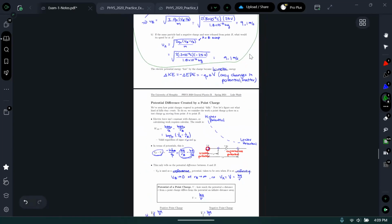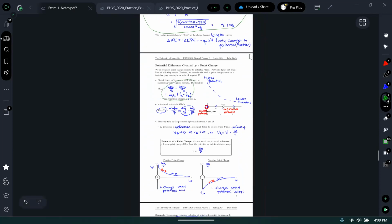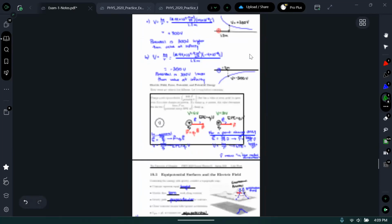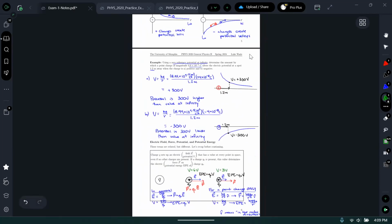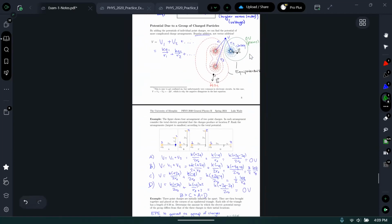You will not need to find the work done on a charge from these formulas, at least. You would use the equipotential relationships, so I'll come back to that in a second. You will need to know how to find the potential due to a point charge so that you can find the total potential due to a group of point charges, which is where we come down here and just add up all the individual potentials.